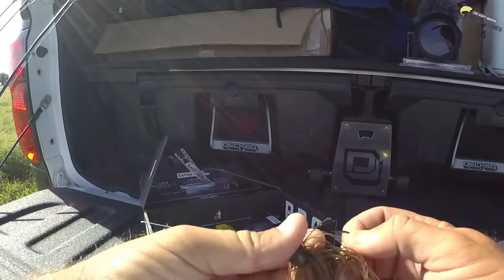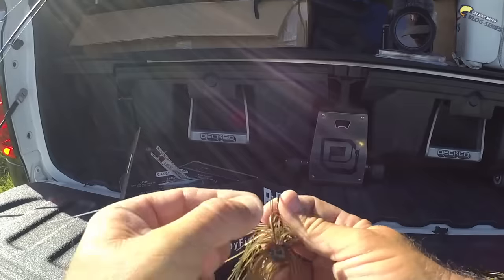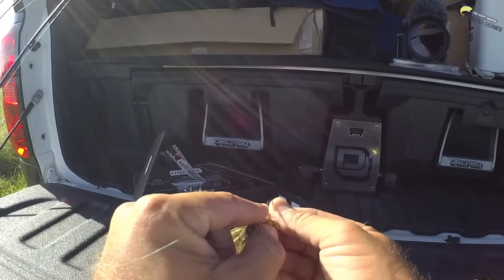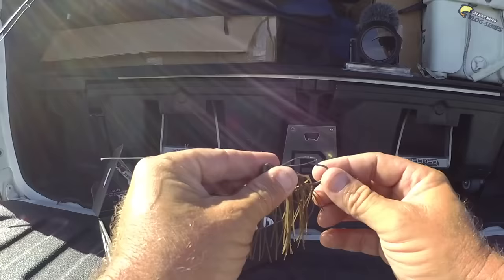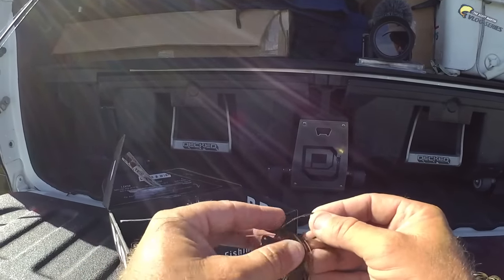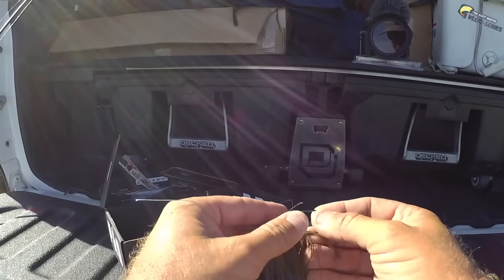It's got a nice little weed guard. Very, very important to spread this thing apart. See how narrow it is right there? You don't want it that narrow because it'll fold over on the point of the hook. If it folds over on the point of the hook, you're not going to have a good hookup ratio. See how I spread it out? That's gonna allow it to pop off a little bit easier as that fish's mouth closes in on it, okay?